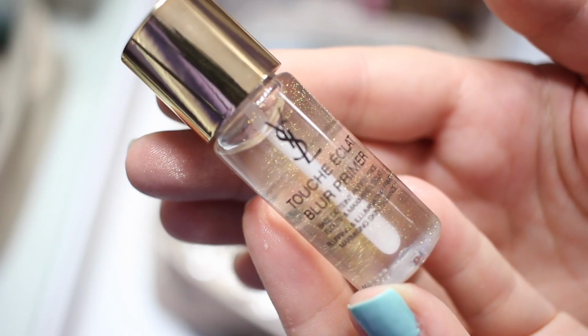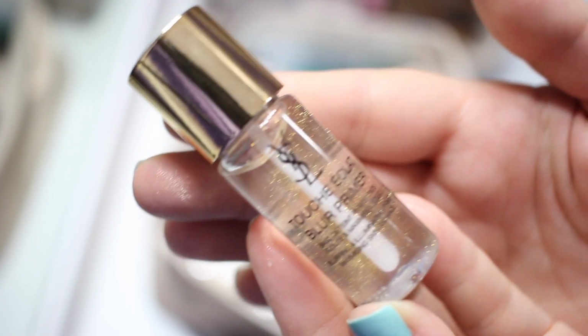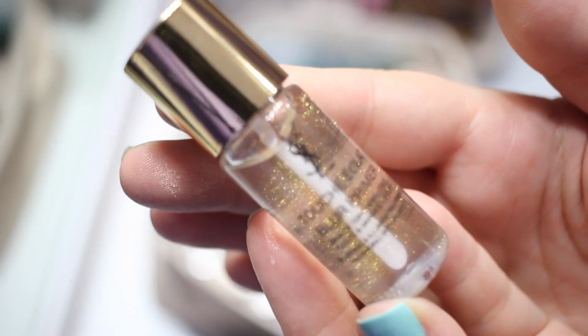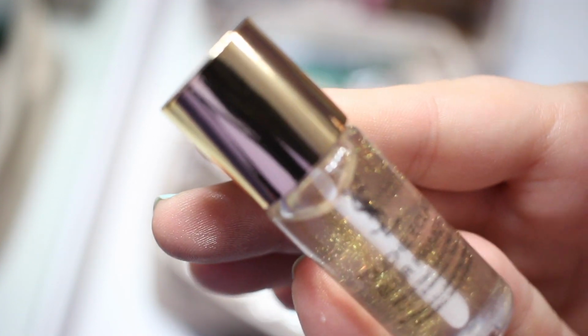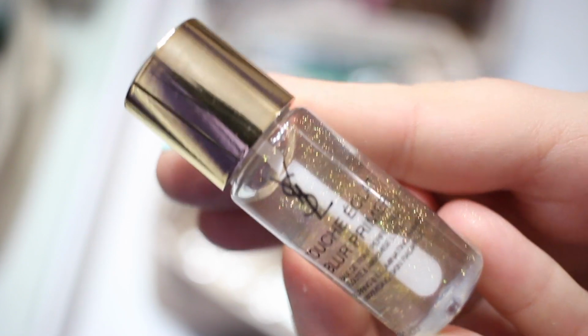And the last item in this bag is this deluxe sample of the YSL Touche Eclat Blur primer. I've never tried this primer. I actually haven't heard the best reviews about it, but I did want to test it out, and this is a really nice size for a primer, so excited to test it out. So I always like to take advantage and use these deluxe samples when I travel.